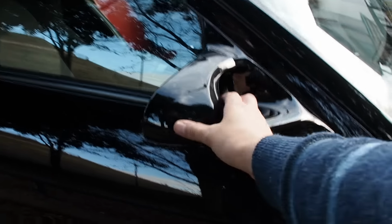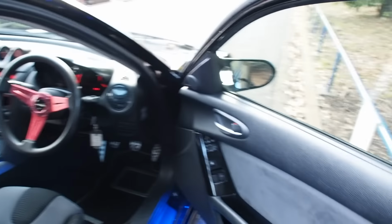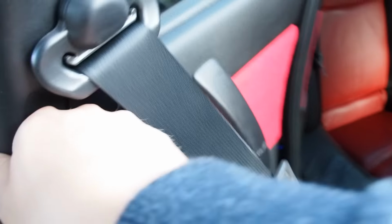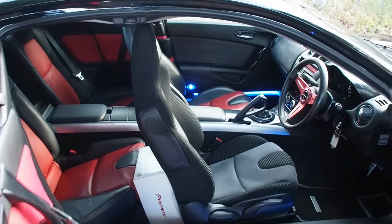Okay, aftermarket door mirrors. I think they fold actually. Well, they do that. I don't know if that's folding. Okay, open the door here. See the awesome underglow. I'm so happy that this car has that. I'm gonna write it on the auction sheet. Door underglow.